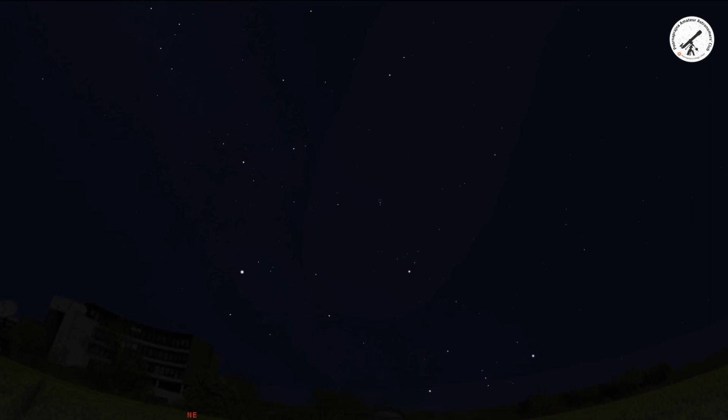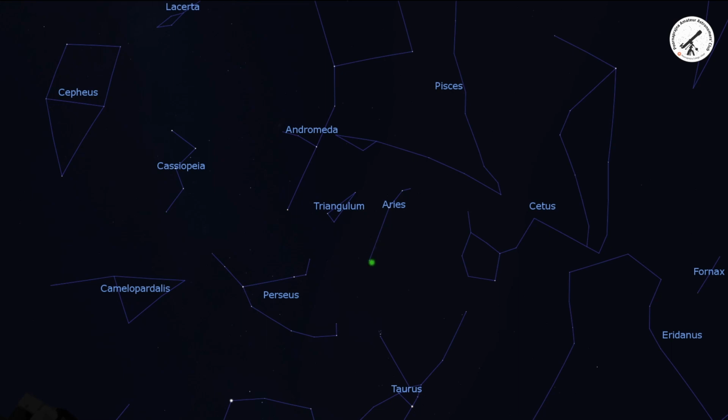If you look towards the zenith in the eastern direction, above the star cluster Pleiades, you've got the 2 stars Hamal and Sheratan, which are the 2 bright stars of the Aries constellation. Another star, 41 Arietis, lies further behind towards the eastern horizon, and these 3 bright stars make up the Aries constellation.